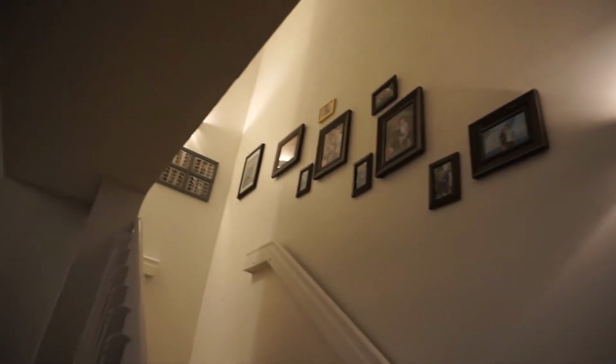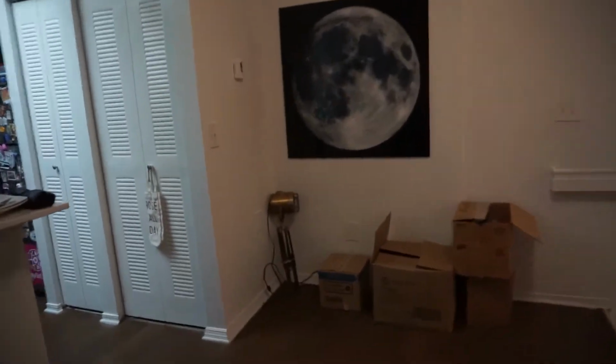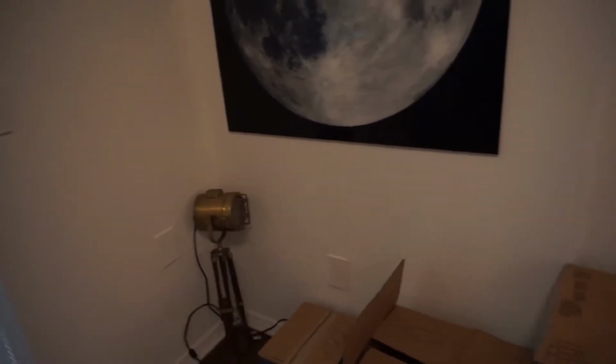I mean, it looks good. And we hung some photos up here in the hallway. So we're trying to make it look like a home, like, you know, hung our moon over here. And then eventually I'm gonna get a little table that goes here, like a little buffet, bar cart type thing. And it'll go in this area right here.